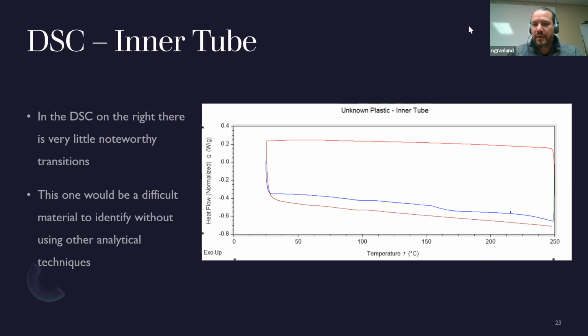And last but not least, we had an inner tube that we had found from a bike. As you can see in this scan, there's really not much of anything to look at here. There's really not a whole lot of transitions that pop out at me. So this one was really difficult to positively identify as anything that I could find using analytical techniques. So essentially, we ended up identifying this one just by kind of looking up what inner tubes are made of on the internet. But this would be a difficult one if someone were to give it to me and just say, hey, Neil, can you identify what this is? If it was just a small little piece without knowing that it was actually an inner tube.